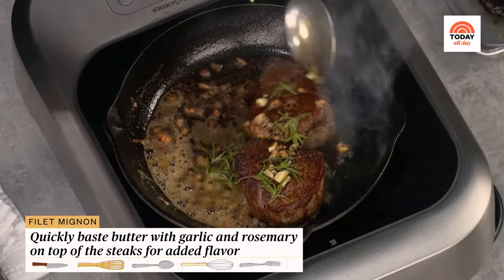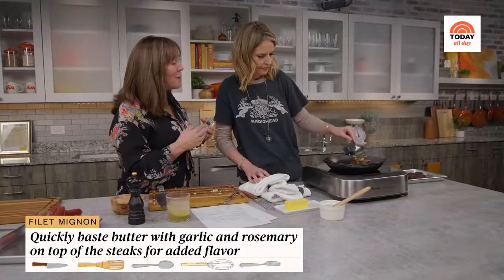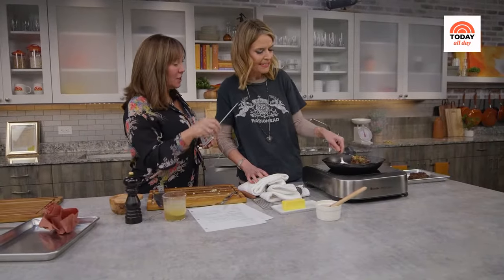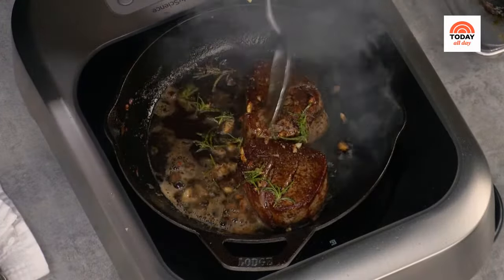Now is it very nice. I just moved it? It's perfectly fine. Okay. Look at that. I mean, that looks like, that's it. I'd eat that. Keep basting? And now we're getting ready. One more baste.